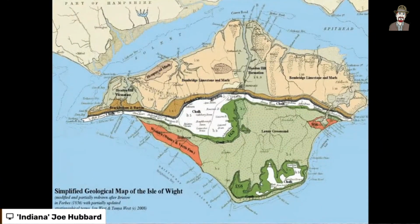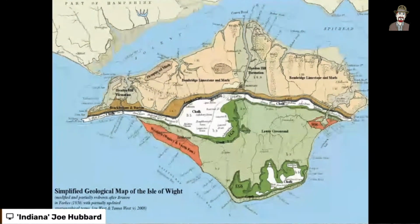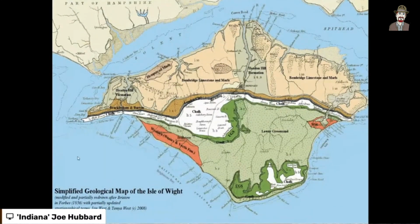Well, there's the geological map of the Isle of Wight, right? And you can see down on the sort of south west coast, the Wealden Vectis formation. That's where the dinosaurs come out of, right? It's just exposed down here and up here, but it's found all up in the mainland of the UK and over on the continent as well. And you can see this stuff here, the Bembridge limestone and marls, and then down here, this tiny little Hempstead marls. Now, that's a pretty small deposit, really. That's where these fossils come out of. It's not very big.